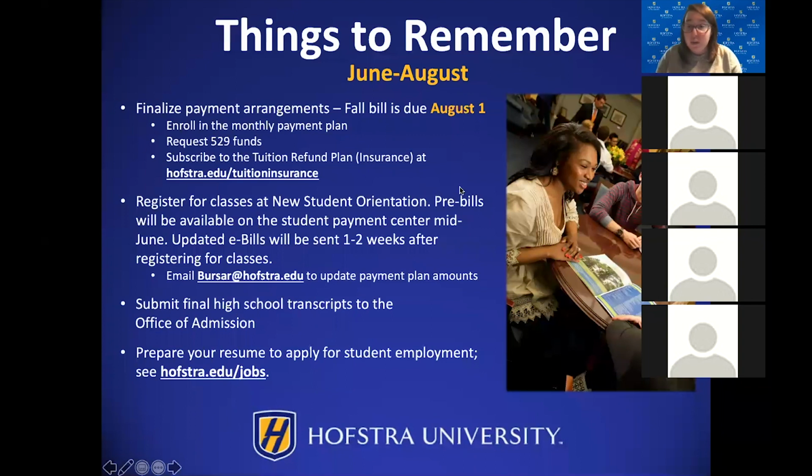And the tuition refund plan is also known as DUR tuition refund. Typically, it's a fee that is charged per semester. If you'd like to enroll in it, you would just have your student click on the option on their portal. If you're having trouble, you can always pay either the agency directly, or you can email bursar@hofstra.edu to add the charge to your bill. If you do see this on your bill and it's not something that you would like to utilize, you would have your student email bursar@hofstra.edu to have it removed prior to the first day of classes.